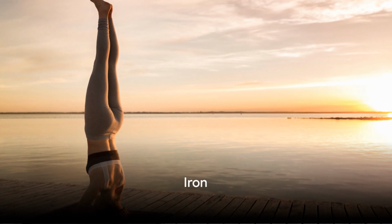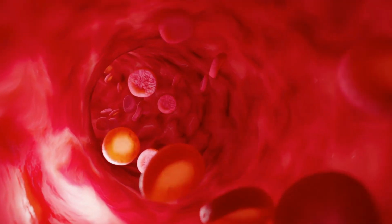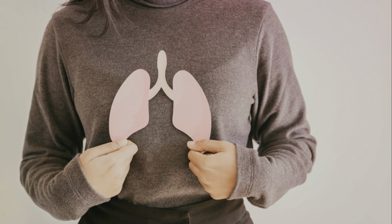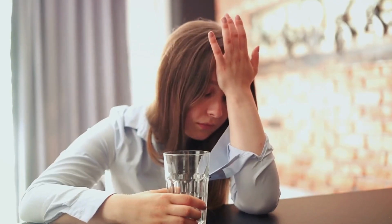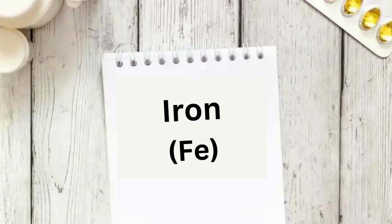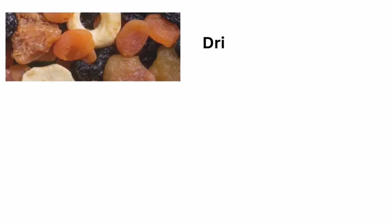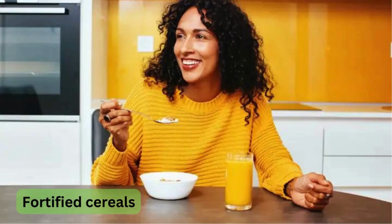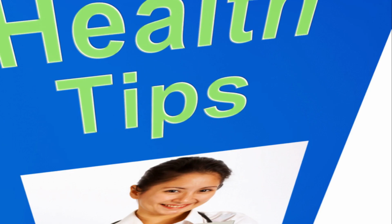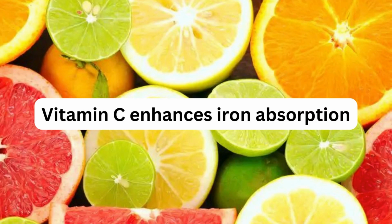Next up, iron. Iron is essential for our bodies to function properly. It's a crucial component of hemoglobin, the substance in red blood cells that carries oxygen from our lungs to the rest of our body. Without enough iron, our bodies can't produce enough healthy oxygen-carrying red blood cells, leading to iron deficiency anemia. But fear not, there are plenty of iron-rich foods in a vegan diet. Dried fruits, whole grains, nuts, green leafy vegetables, seeds, peas, beans, and lentils, as well as fortified cereals, are all excellent sources. And here's a tip. Combine these with foods high in vitamin C, like oranges or bell peppers, to enhance iron absorption.